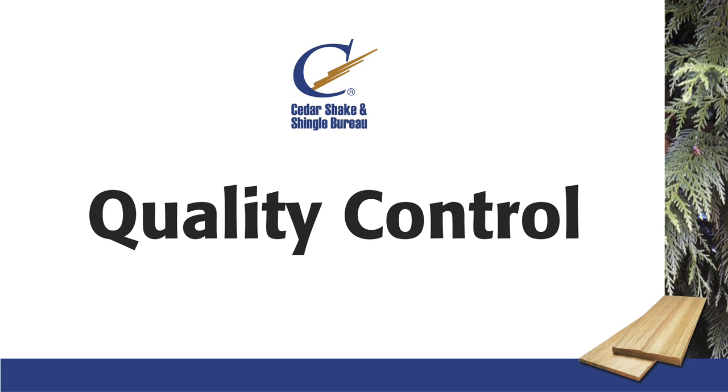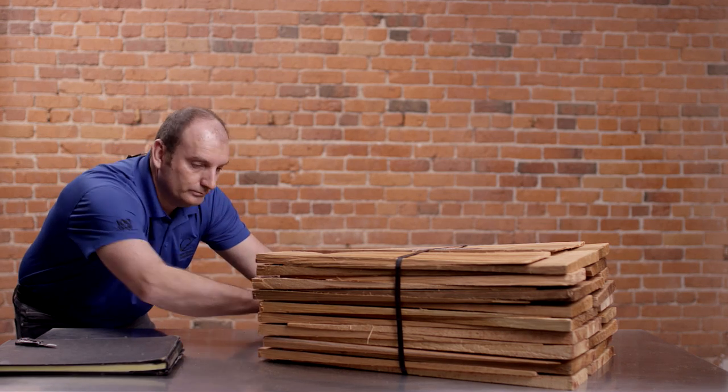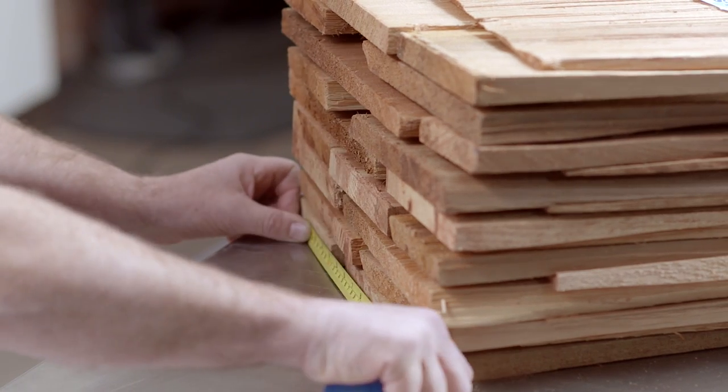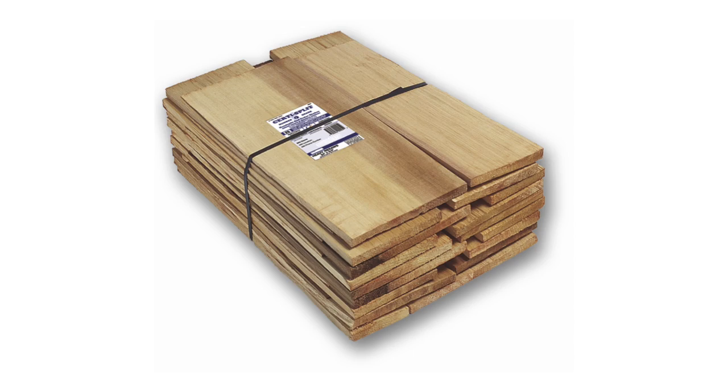Bound together by rigid quality codes, Cedar Bureau members agreed to strict standards of inspection, grading, and application. All member manufacturers undergo random, unannounced third-party inspections. Members also undergo inspections performed by the in-house cedar quality auditor, providing a unique additional layer of quality control not found elsewhere.